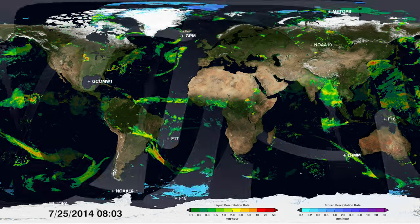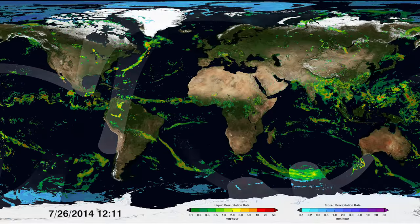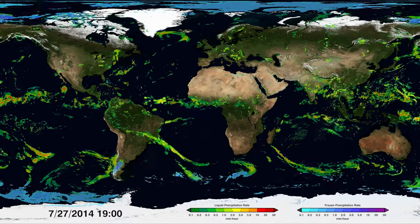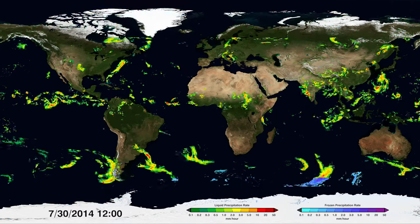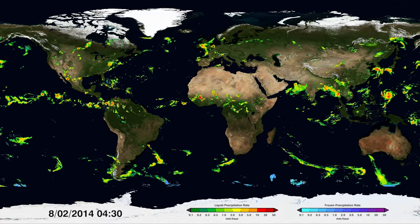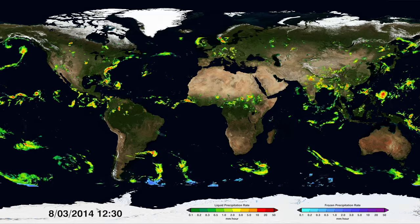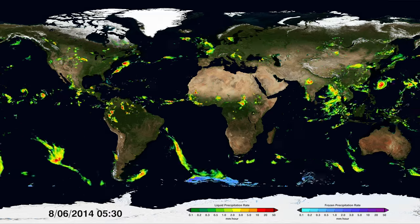If we speed things up to around 2 seconds per day, a seamless map of precipitation emerges and patterns start to form. These patterns give us vital information on where, when, and how much precipitation moves around the world. And it's the most detailed and worldwide view of falling rain and snow ever created.